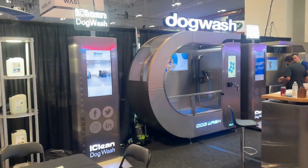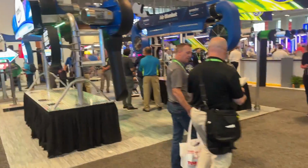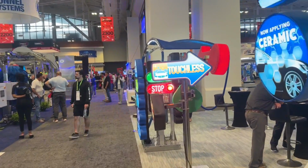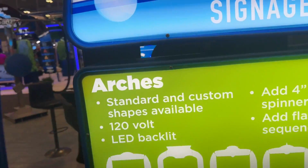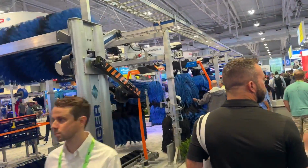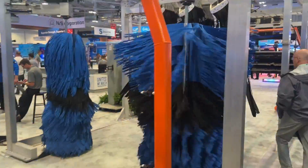Look at this dog wash. Looks like it's coming from outer space. That's kind of cool. So even like arrows like this. This is what I need right here. So we got the touch one, maybe a little soft touch. I don't see my touchless.